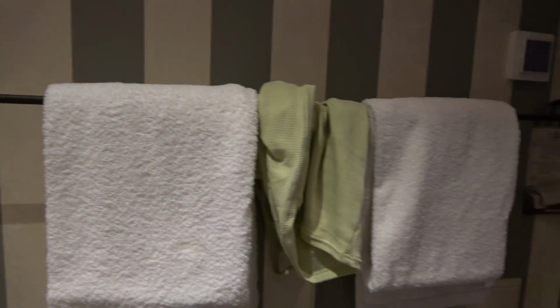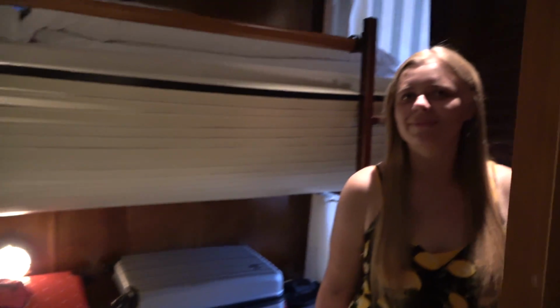And of course, you get fresh towels. They come in every day. We've had 2 nights here at Balrock. They come in every day and change over the towels. Right then, shall we shut that off?